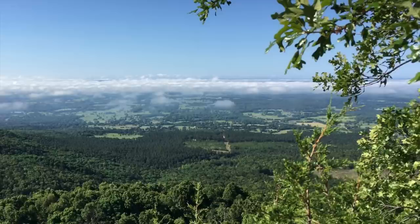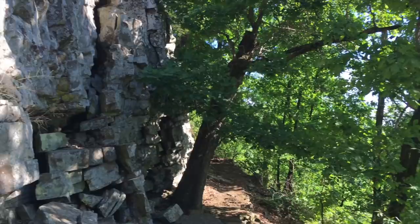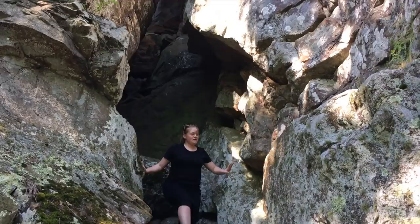Aubrey is trying to climb this rock. We found these really cool rocks on the side. I really don't think I can get up there. Okay. Can you do it, Aubrey? Oh wait. Don't fall and die. I don't want to be responsible. No, I can't make it through. Hey, there's another side, and if I go up that one, I probably can't.